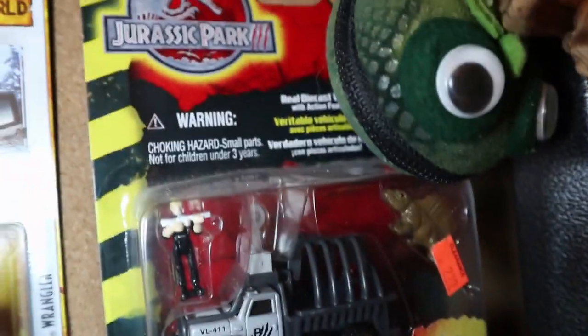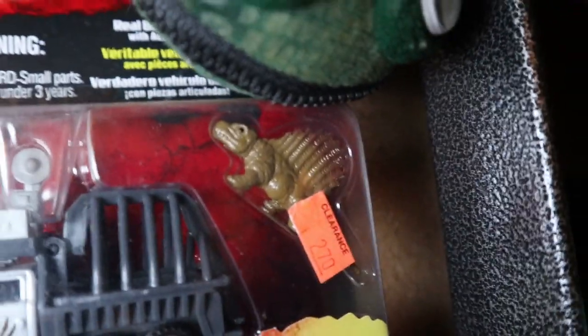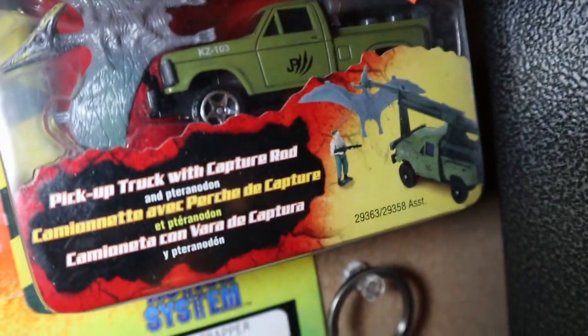Here's from not Lost World, sorry, Jurassic Park 3 toy line. I love this little thing. It's just a little vehicle, little dude catching a dinosaur, which is a Dimorphodon, which is not a dinosaur, but pretty interesting. Same with this as well. Another Jurassic Park 3, a little micro series. Pickup truck with capture rod, yeah, and the little Pteranodon as well.